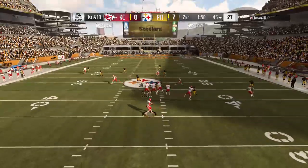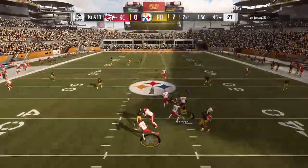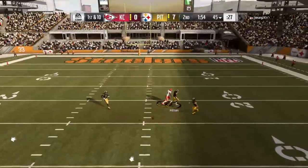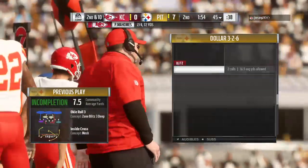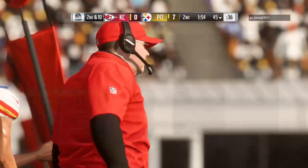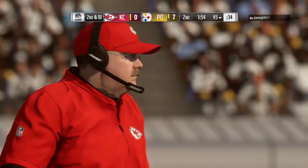Throwing on first down is Mahomes. Trying to lay one up deep. And he knocks the ball away, and it falls incomplete. Sammy Watkins, the intended receiver. And now it's 2nd down.